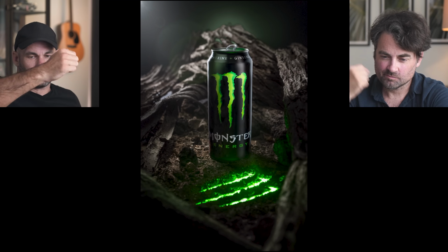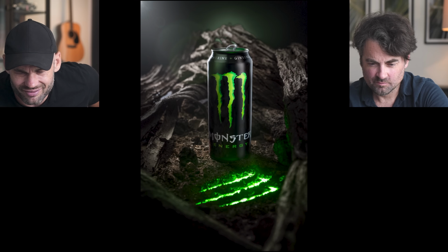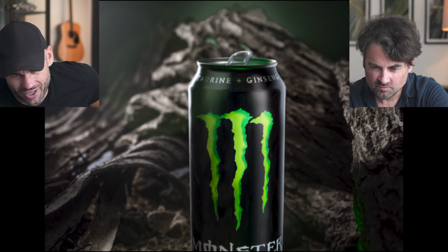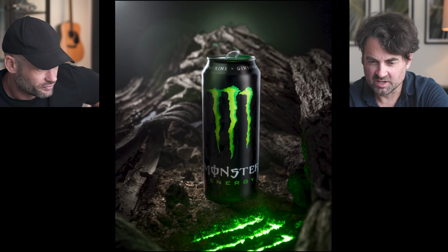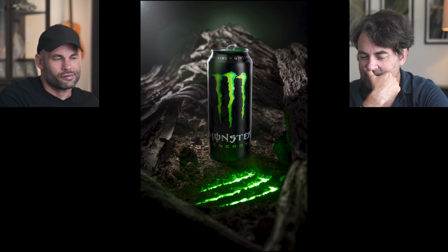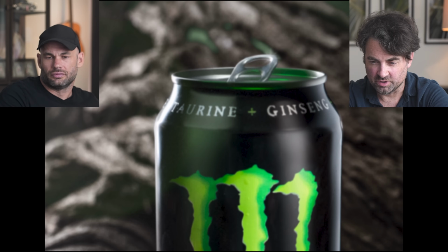Let's rate it. 3, 2, 1. 4 stars. It's great. There is some funny business going on directly above the can. It's like the green glowing through the bark. Doesn't look great, but. Oh, I didn't even notice there is a green highlight in the background. Yeah. I almost would desaturate that, but that's nitpicky. You're saying these right here in the wood. Yeah, I think it's really well done.